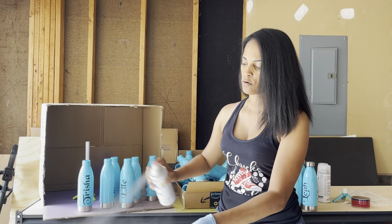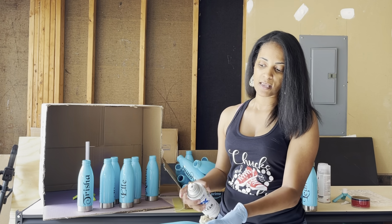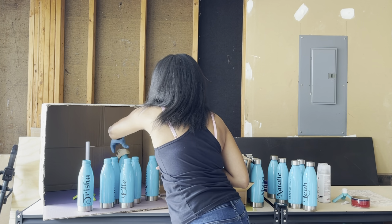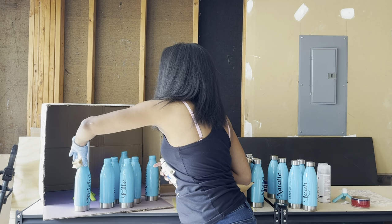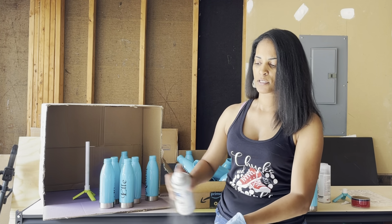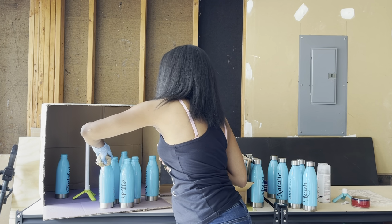Just a light coat all the way around the bottle. Don't just spray on the design. It's a bottle and you want it to be even. So I spray evenly around the whole thing, and I'm just gonna keep it moving. You do smell it when you first spray it. But you do not smell it after you spray it, after it sets, after it dries.